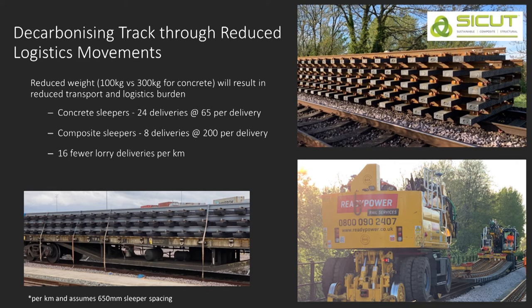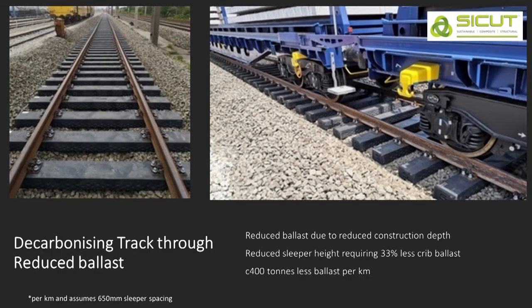You look at a sleeper with a different profile. You're looking at a thinner sleeper, delivers the same type of performance as a concrete one, but it's only 130 mil, not 250 mil deep. You're using less crib ballast. That's less ballast, that's less transport of that ballast to site, again reducing your carbon, but also reducing your cost. So again, Brian said, quite rightly, that the value and the carbon, when you look at whole life cost and whole life value models, tend to be very, very similar in that piece.